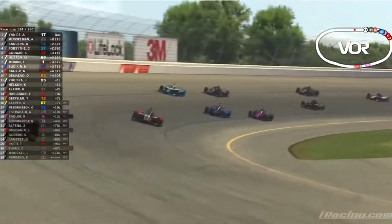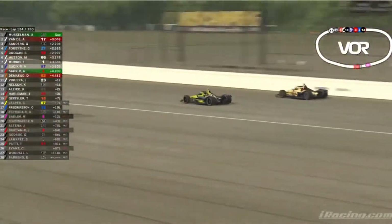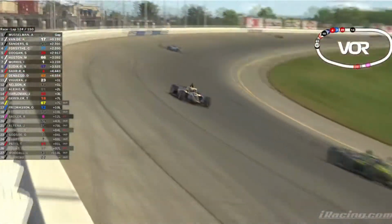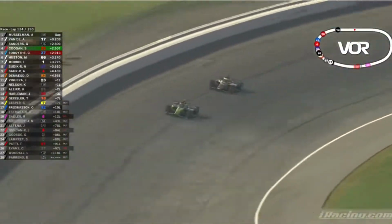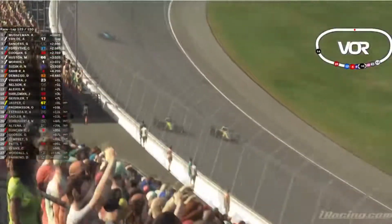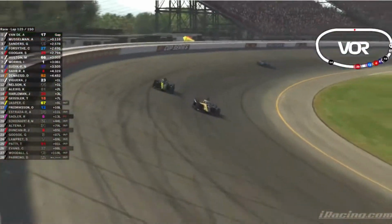Now the problem is the way this draft works. Alex might end up getting too far out there. And here comes Musselman to the lead. The 54 to the front. And if the top two are smart, they're going to try to work together instead of battling too hard. Of course, you've got 27 laps to go. I would say you could probably work together for about 20, and then the final 7 laps you could really start fighting for the win.